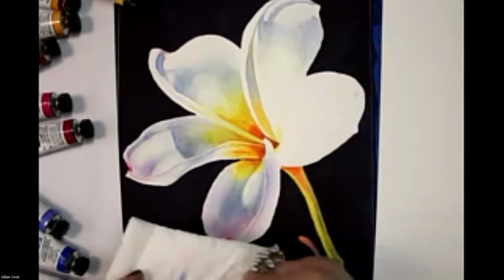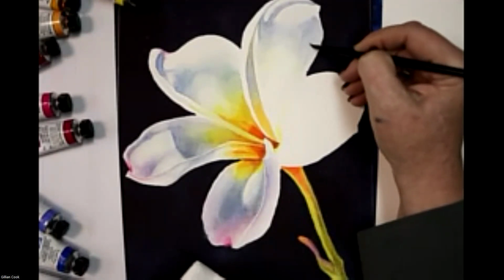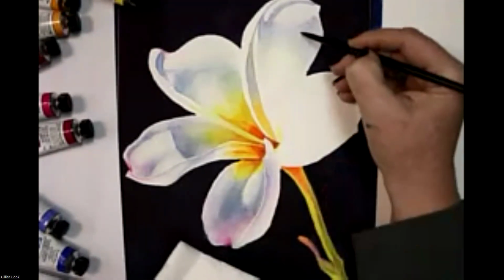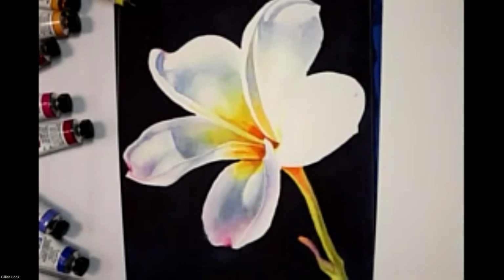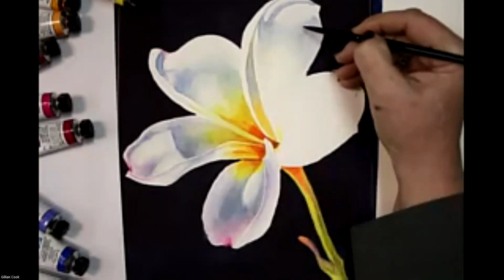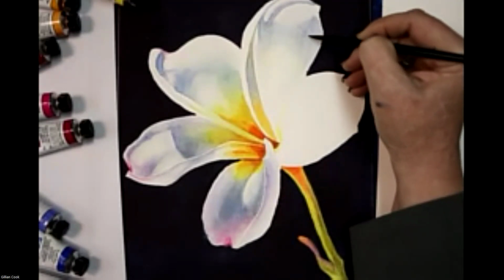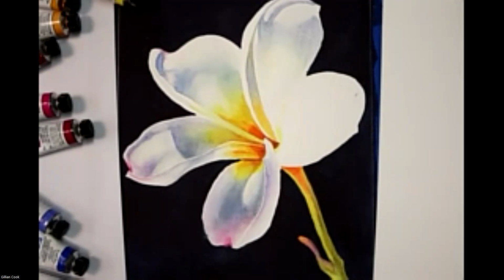Place. Beautiful compliment for a flower painting. There we go. Do you see I'm just softly creating that blend between them? Very, very gently. Thank you for that. I really appreciate it. Okay. And now this is very wet. So I'm getting a very unsmooth glaze here.